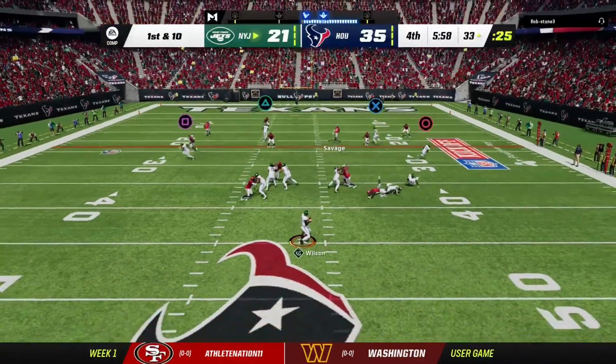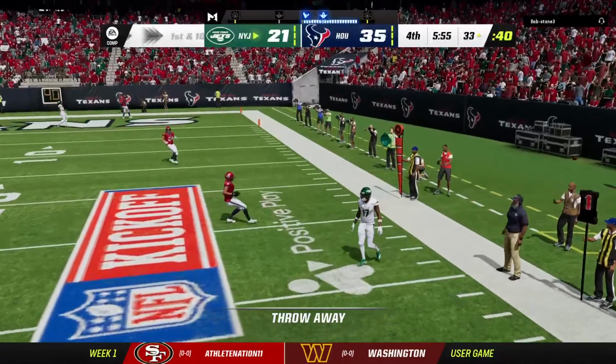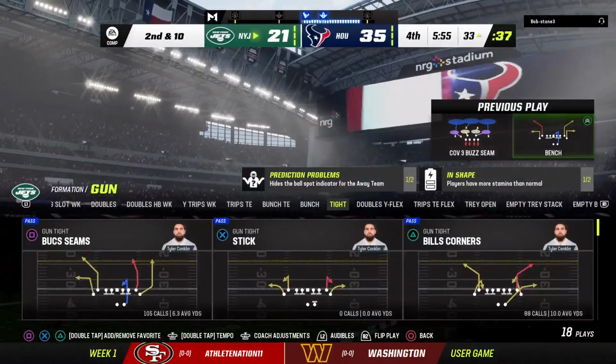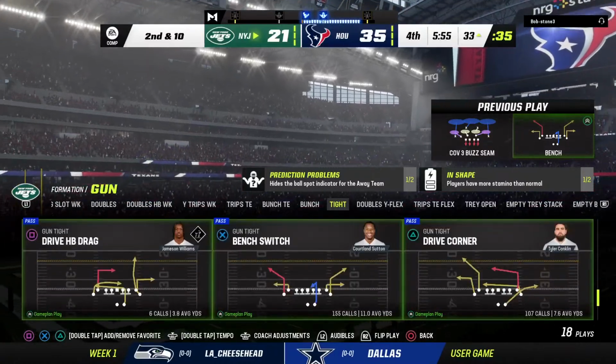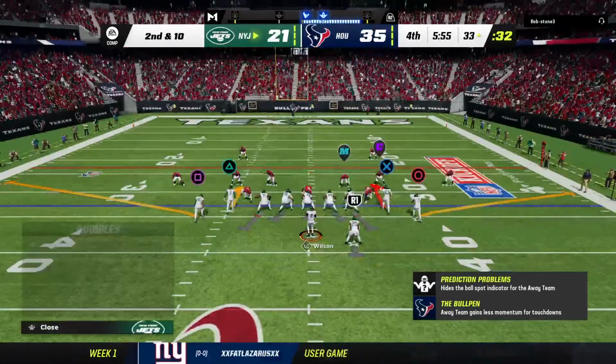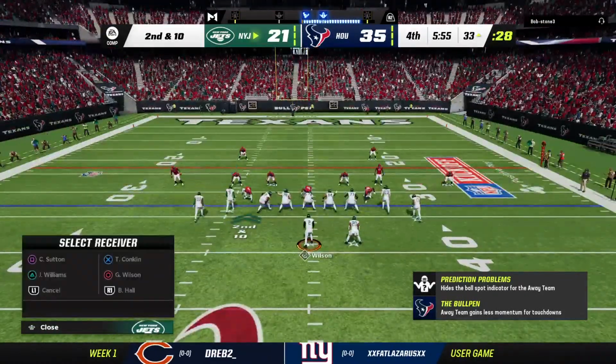Throwing is Wilson. That one thrown away from the pocket. The officials kind of looking at each other, but they'll say there was a receiver in the area, so no penalty, just an incomplete pass. 2nd and 10 from the 33-yard line.